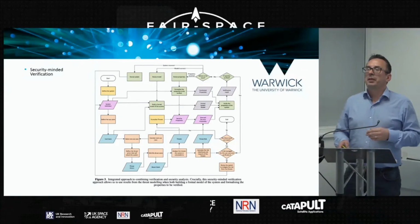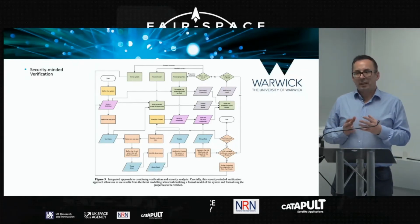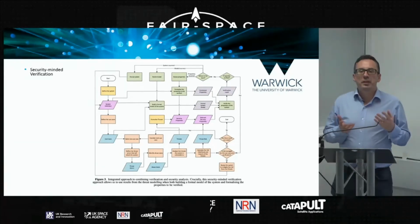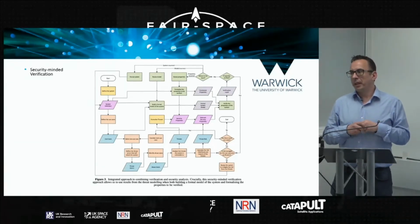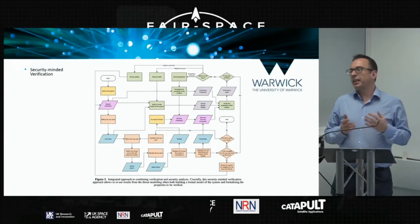Claire mentioned this security-minded verification. So I'll just tell you briefly about that. So one of the things was, if you were looking at, you heard Yang talk about cooperative docking before, right? So if you've got some cooperative objects, that's one thing. But we talked about anti-cooperative.